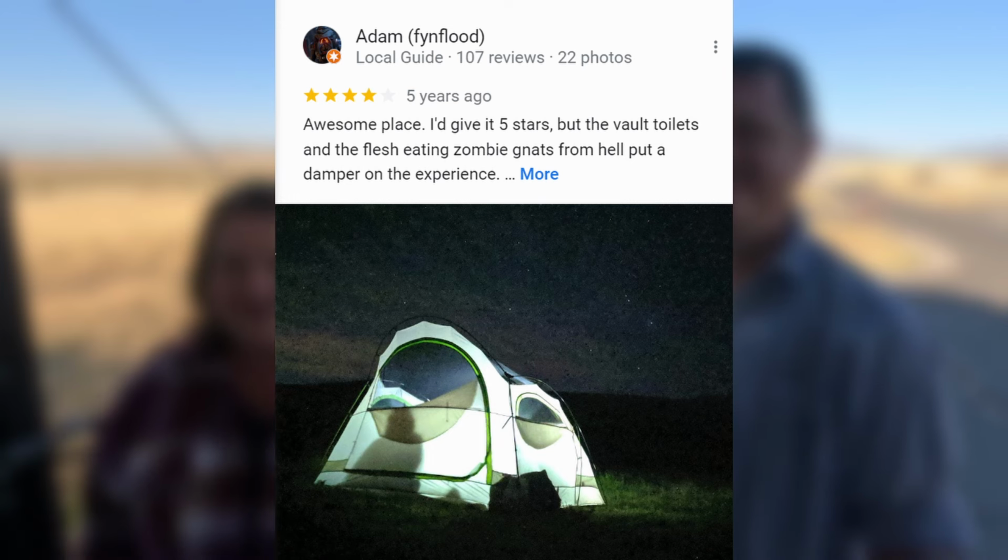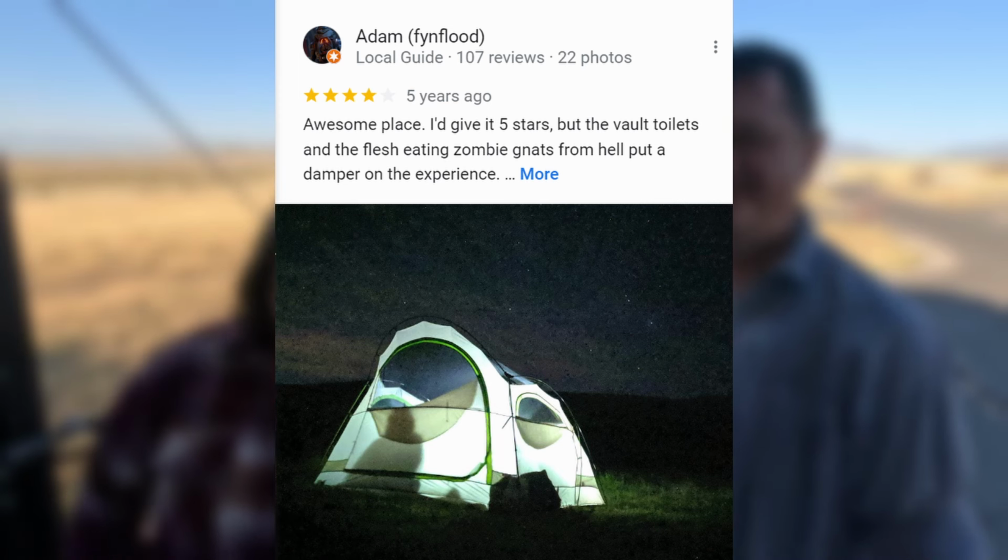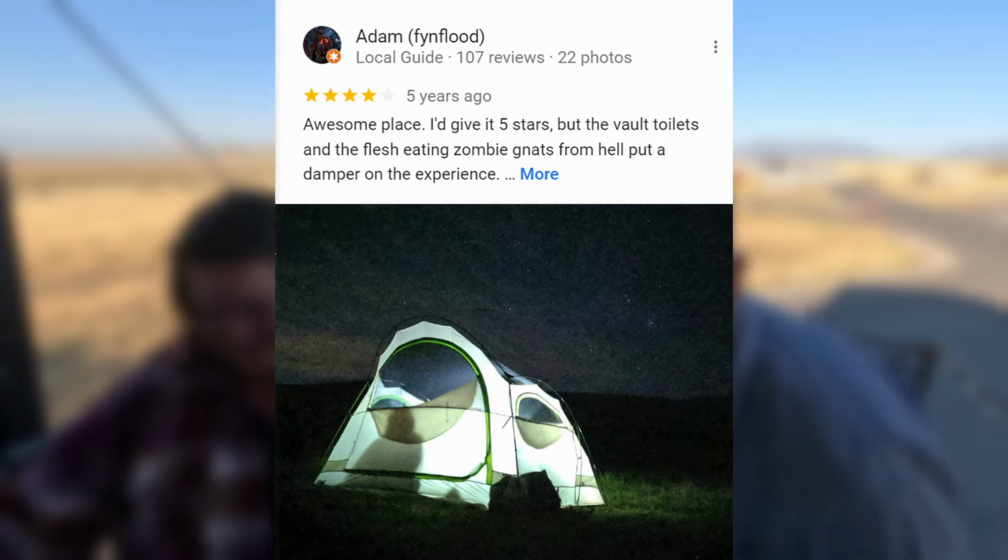Adam wrote, "Awesome place. I'd give it 5 stars, but the vault toilets and the flesh-eating zombie gnats put a damper on the experience. 4 stars." Was he filming the Blair Witch Project here? I don't know. Dude gave it 4 stars with flesh-eating zombie gnats, so you know the campground has to be awesome.